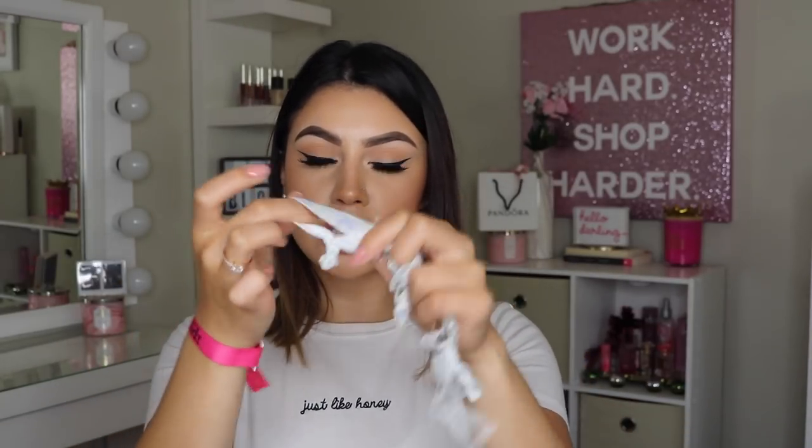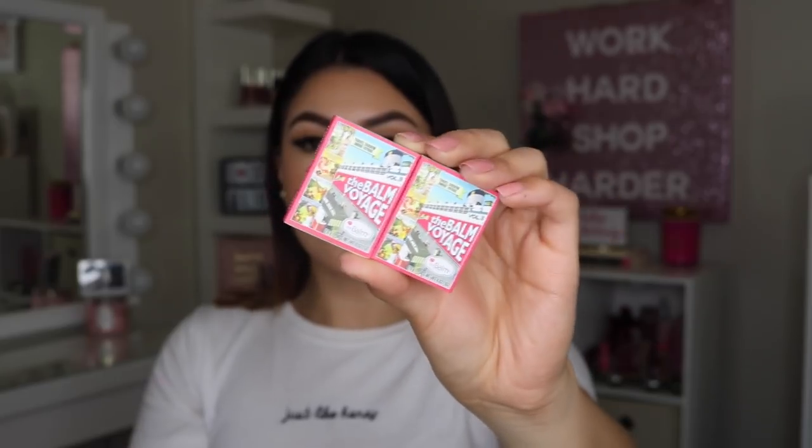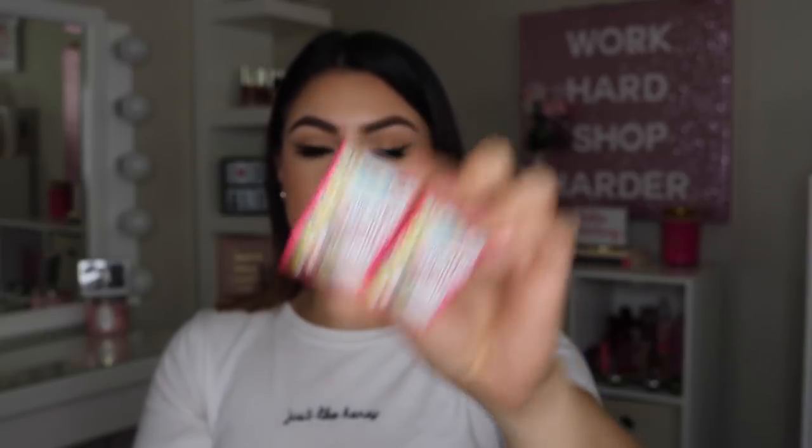And then Dermain was giving out more of the little stretchy hair ties. I heard these are the ones that don't crease, so we love creaseless hair ties. So now for The Balm, they're giving out little eyeshadows, and these are in the shade The Balm Voyage, I think. So these are the little shadows that The Balm was giving away. They are super tiny. I was like, girl, what is this?